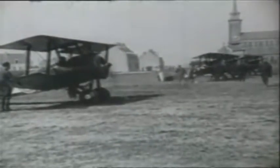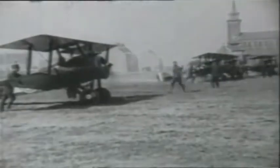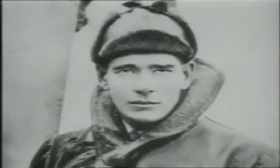More than 900 Americans trained and served with British squadrons. They were often reluctant to leave. Even as cadets, they were treated as officers. In American units, cadets were given much lower status. They had a chance to rub shoulders with the best, like rising British ace Mick Mannock.